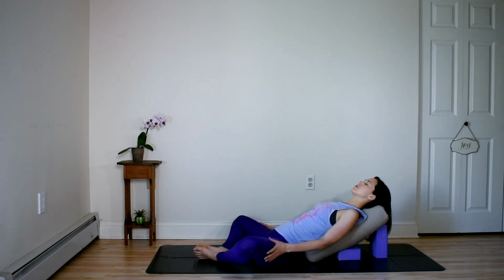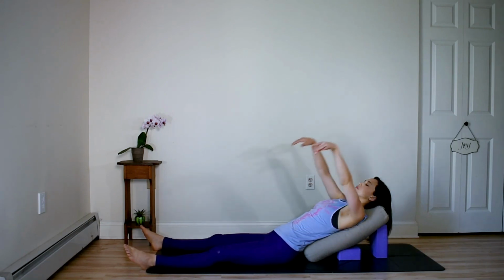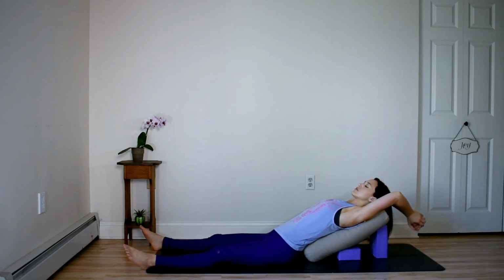On your next inhale, begin to deepen the breath. Return your awareness to the room around you. Wiggle the fingers. Use your hands to draw your knees back together and then stretch your legs out long on the mat. Reach your arms back behind you on an inhale and then bend the elbows, allowing the hands to reach down to the mat behind you.